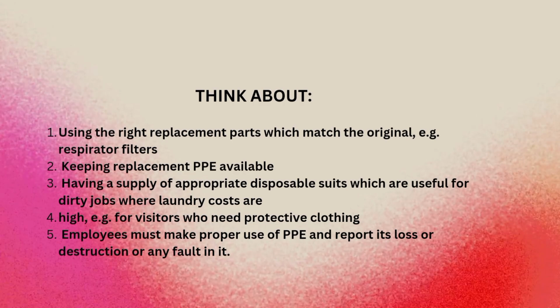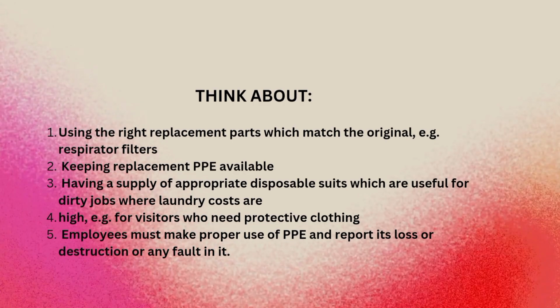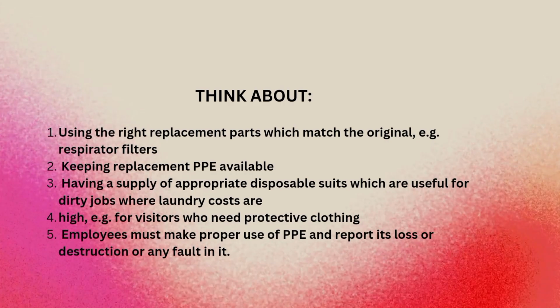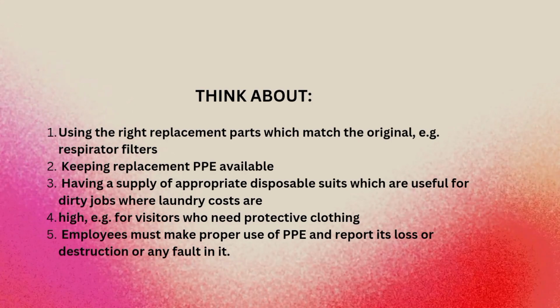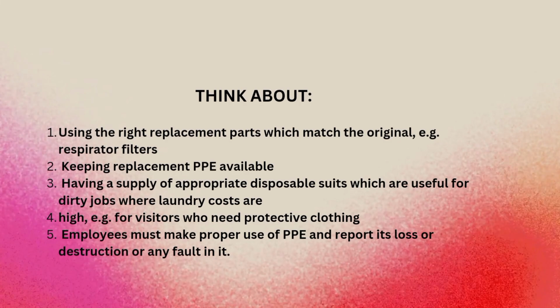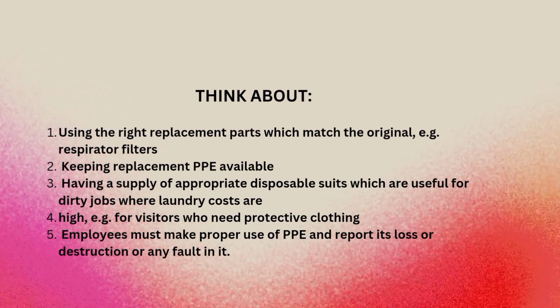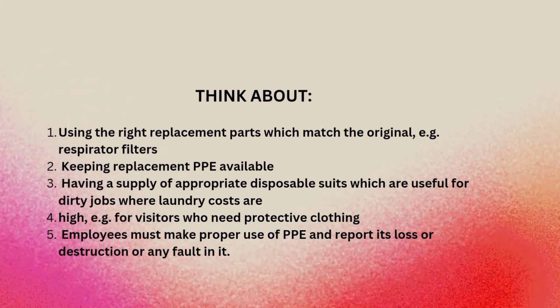For example, respirator filters, keeping replacement PPE available. Having a supply of appropriate disposable suits, which are useful for dirty jobs where laundry costs are high. For example, for visitors who need protective clothing, employees must make proper use of PPE and report its loss or destruction or any fault in it.